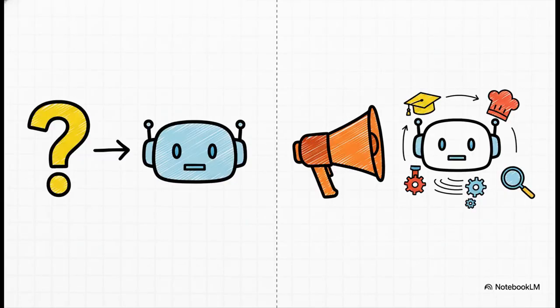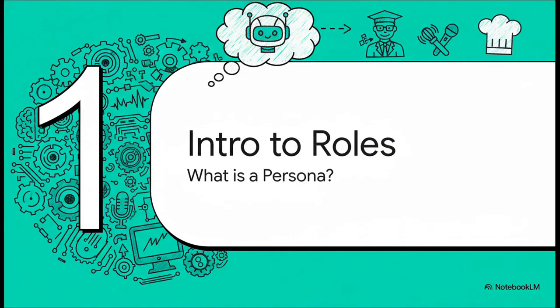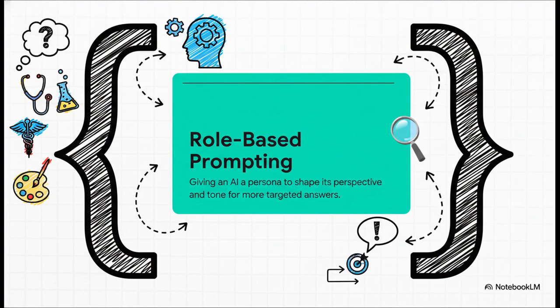But here's the thing. There's a really simple fix. The secret is to stop just asking the AI questions and to start directing it. And you do that by giving it a specific role or persona right at the very beginning of your prompt. Okay, so what does that even mean, giving an AI a persona? Let's get into it. Basically, it's just a simple command you put at the start of your prompt that tells the AI who it should be.